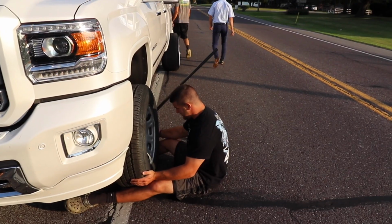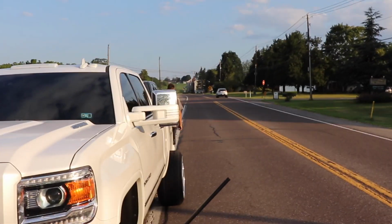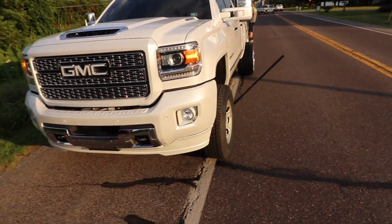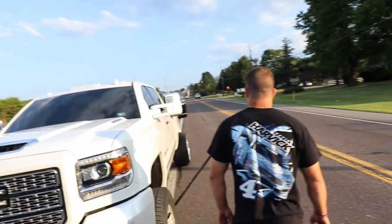But for context, this is the next morning after we just went to Peach Bottom. Parker here was going to the beach with his woman, and he blew a tire right in front of Ryan's house. Like, I don't know if you can see it, but Ryan's house is legit right there. This is Route 100, and it's a beautiful Saturday morning out here.